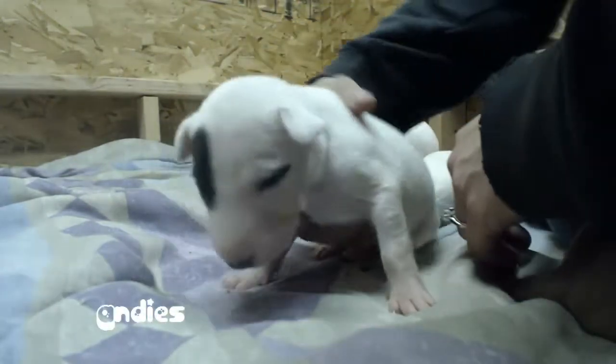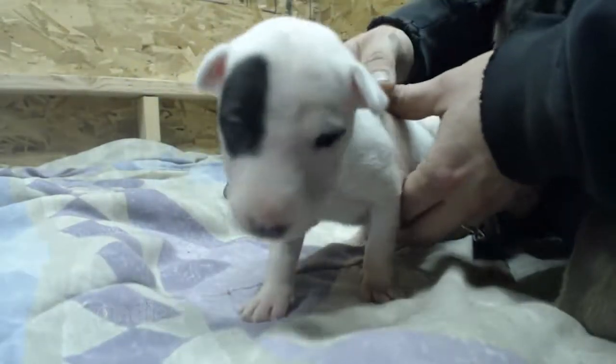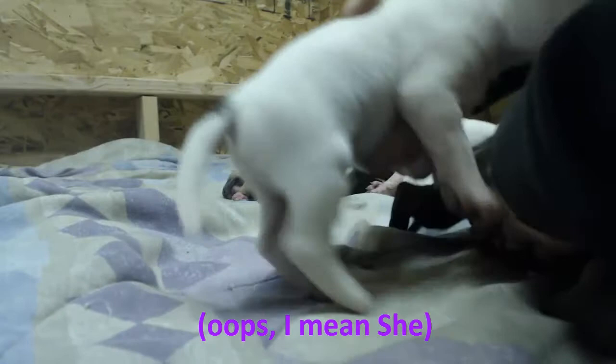We have Andy. Andy is another one of the white ones, but he's got a black eye patch over his right eye and a black little spot on his tail. Other than that, he is completely white.